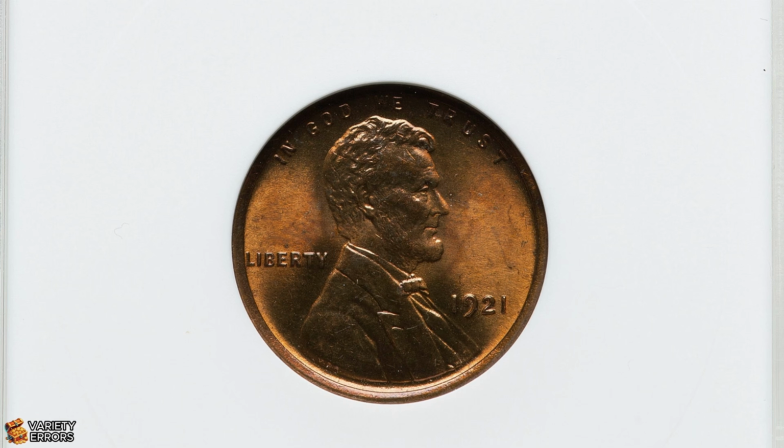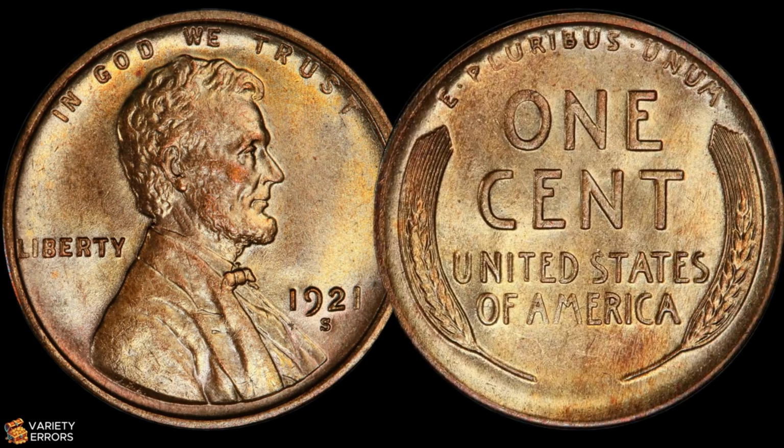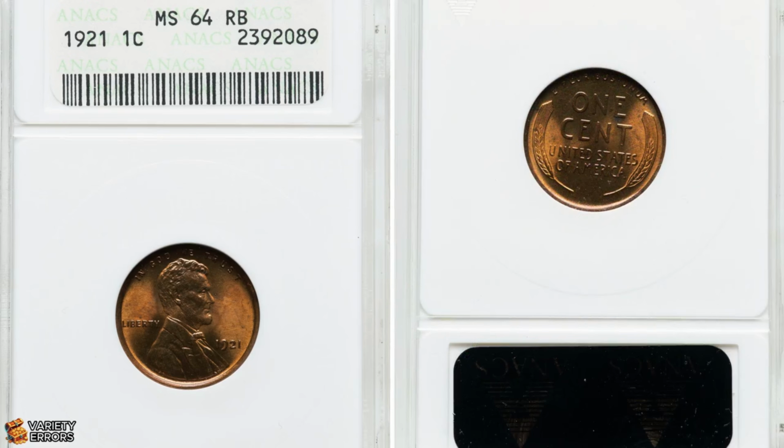At the Philadelphia Mint, over 39 million cents were struck, which was a moderate total. But in San Francisco, just 15.2 million were struck, marking one of the lowest mintages of the decade. This combination, I think, of low production and weak strikes has really made high-grade examples of especially 1921 S cents among some of the toughest to find in the era of wheat cents. So let's talk about those examples.